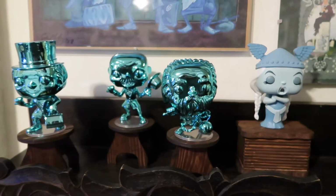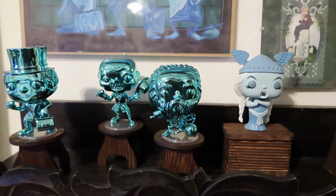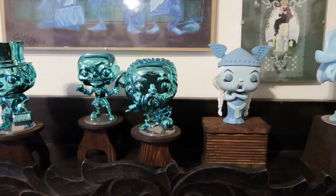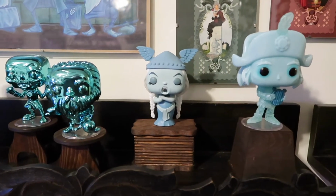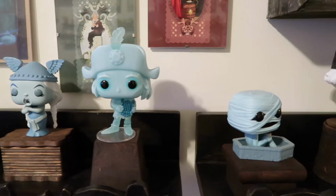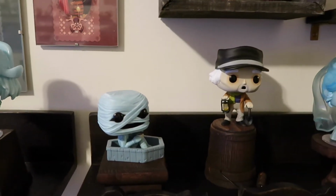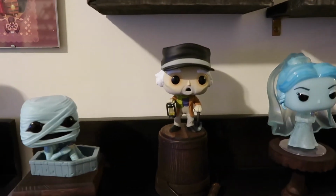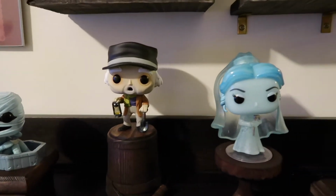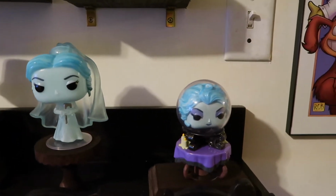And this is the final of the Big Pops. You can see they have stands on them as well, but it's really hard to see. But they're there. I like that the opera singer looks like she's on a little stage. Yes, I like that too. And like I said, the groundskeeper's on a little bucket. It feels right. Constance on a table. She's a table dancer.